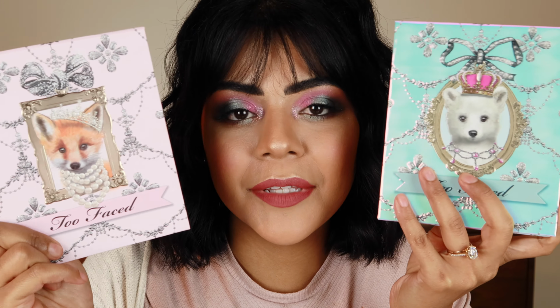Of course, the packaging is absolutely adorable. I love the idea of the enchanted winter forest animals, and the illustrations are just so cute. They're so elegant. I wasn't too sure about the color stories of each of the palettes online, but I do have to say they are a lot prettier in person.